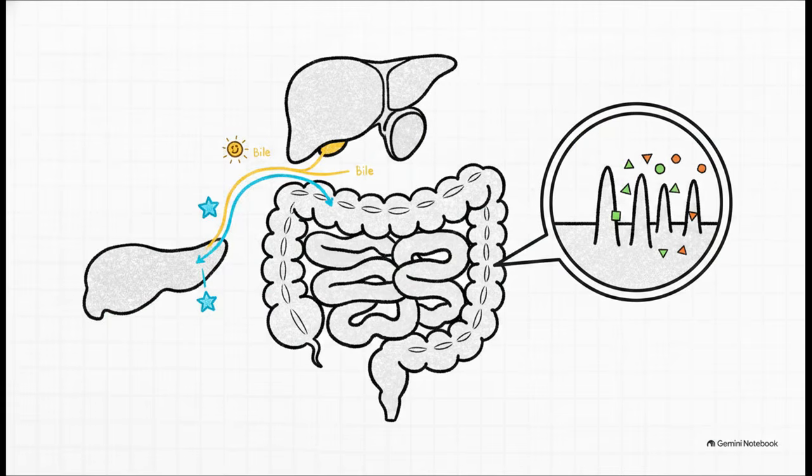Okay, so once that highly acidic chyme hits the small intestine, it needs to be neutralized and absorbed. The small intestine is basically your master absorption center, and it gets a ton of help through some massive biological teamwork. The pancreas sends in an enzyme called trypsin along with alkaline bicarbonate just to neutralize that intense stomach acid.